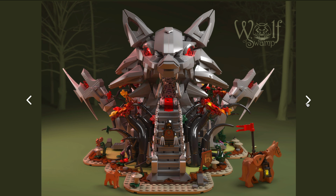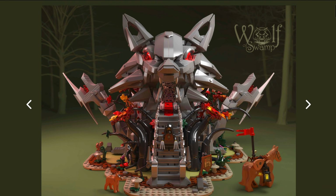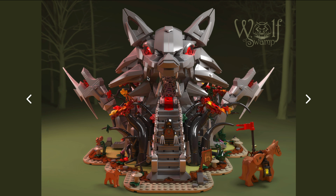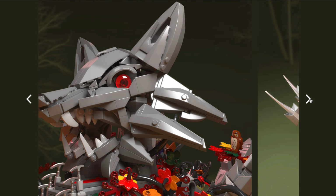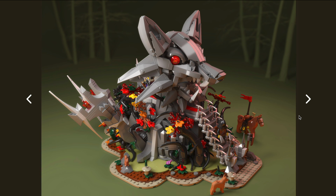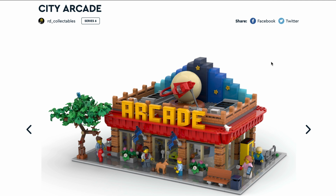Now, one of the cleverest things that I find about this is that it's only 2,178 pieces. And when you actually look at the amount of detail that has been captured here, the size, just compare it to the minifigs and the shaping that's gone into it, that is extraordinarily impressive. There's not a single piece that has gone to waste here. It is really remarkable. That brings me on to something else that's remarkable for different reasons.